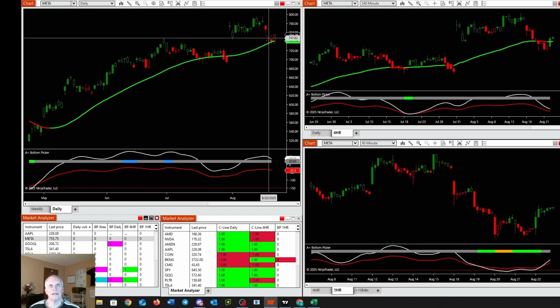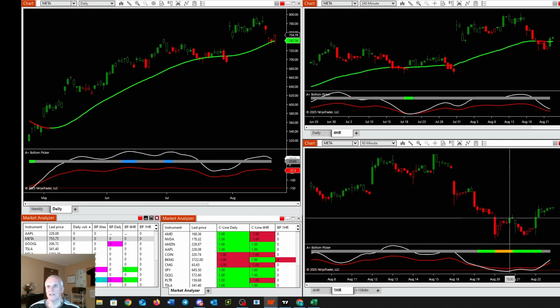Meta, same thing, beautiful daily into the momentum line there. We're still up here, and we have a really nice 1-hour Bottom Picker. You could have gotten in here on the green, could have gotten in there on the green. Again, I'm looking for base hits in my options, either straight calls or vertical spreads, and I'll get out between 25 and 35%, especially if I get quick moves within a couple hours or a day or two. It's a good trade. Let's move on to something else.